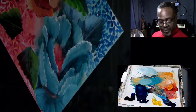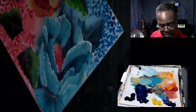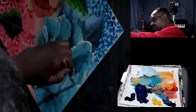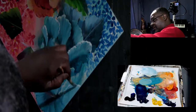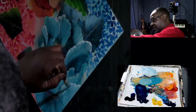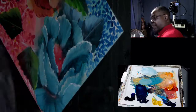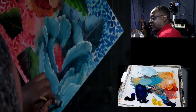All right. We're gonna accentuate that ridge. We got one more flower and we're done. So I hope I'm not boring you half to death. I like that. Let's continue that little ridge there.